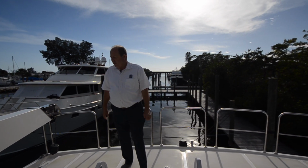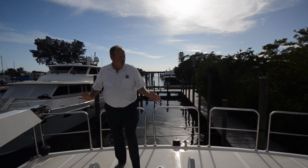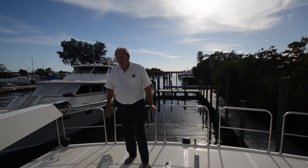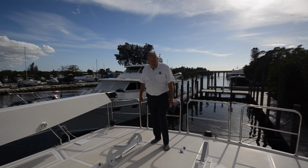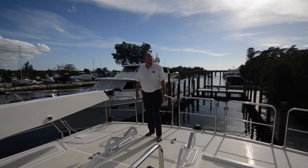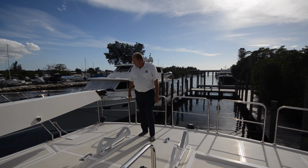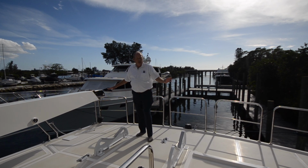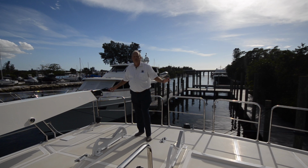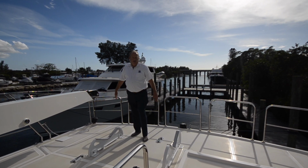The boat doesn't have a dinghy right now, but what fits up here is a 12 to 14 foot rib. The original owner of this boat actually had a flats boat up here. He loved to fish, and he had a Chaos flats boat. I think it was a 15-footer. Beautiful little boat. So we can accommodate pretty much anything from 12 to 14 feet in this area. The davit's rated for anything that would fit here.